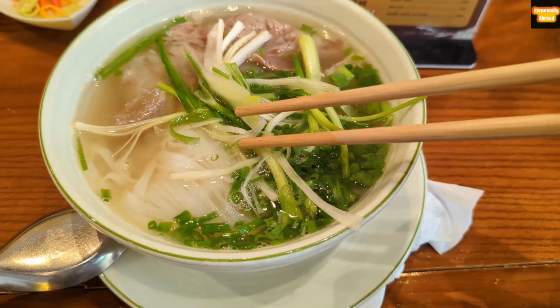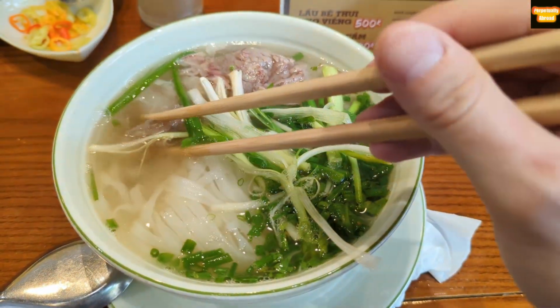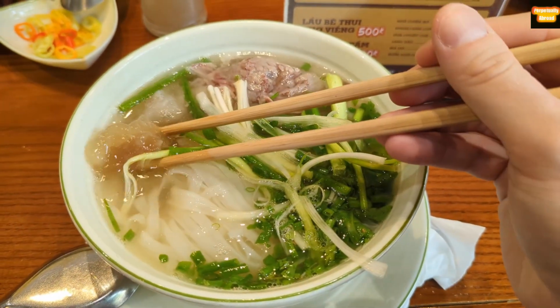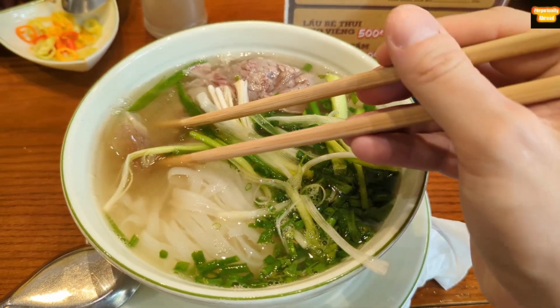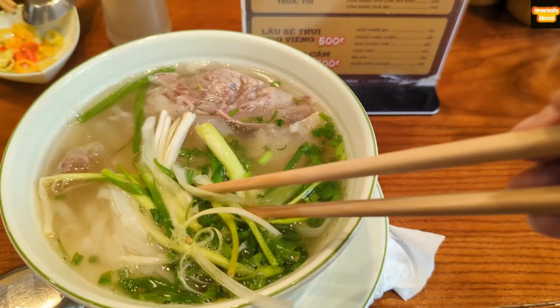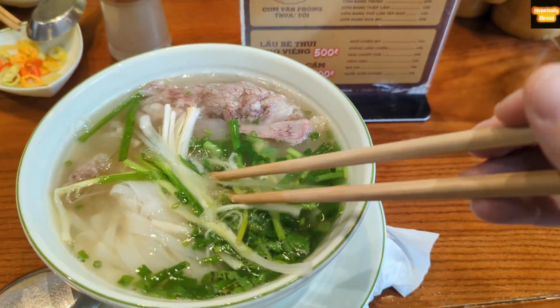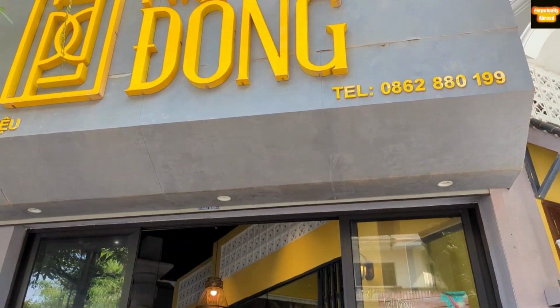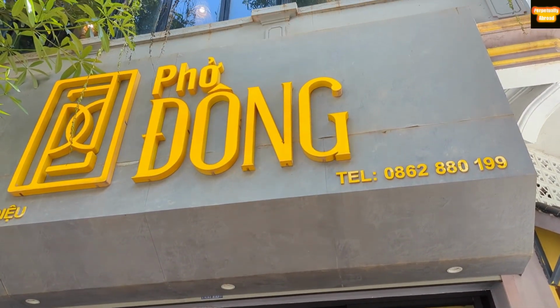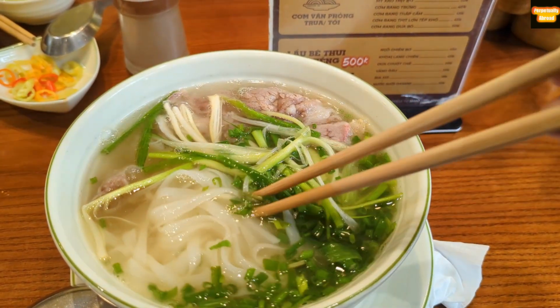Alright guys, here we have the bowl of the delicious soup. I ordered the half of the tendon, which you can see here. Hopefully it's soft. It looks pretty soft actually. In Saigon I had a few times and it was not that soft. And then a few pieces of meat as well. And we have some spring onions, as you can see. Maybe some coriander. No coriander today. Maybe a tiny bit here.